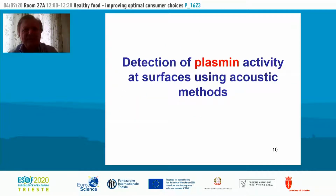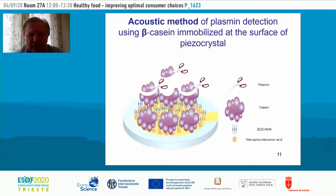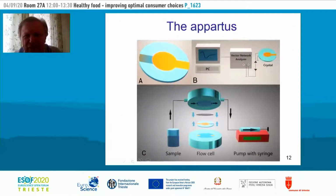Now I will switch to the results showing how to detect plasmin at the surface using acoustic methods. So the principle is quite simple. We're using the so-called quartz crystal microbalance, where the plasmin can be detected at the surface of quartz crystal transducers. First, the beta-casein in the form of micelles is immobilized on the surface of the quartz crystals. The detection is based on detection of the frequencies of oscillation of quartz crystals, which are initiated by a generator which is applied from a network analyzer. The crystal is placed in special flow cells, and the solution or the analyte is pumped in flow mode to the surface.